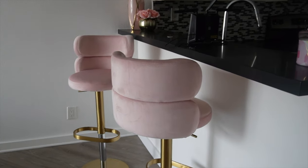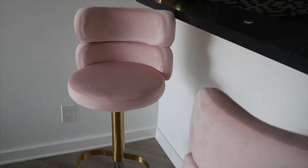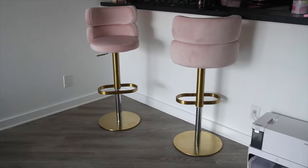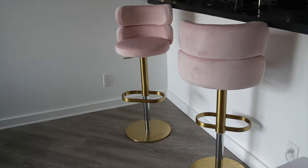So these are the new bar stools from Homary. Sorry, there's a lot of noise because there's construction going on and it's echoey because there's nothing in here except literally these bar stools and some boxes. So I know you guys already saw a tour of the place, so I don't need to do that, but guys, these bar stools are gorgeous. I'm gonna link them below.